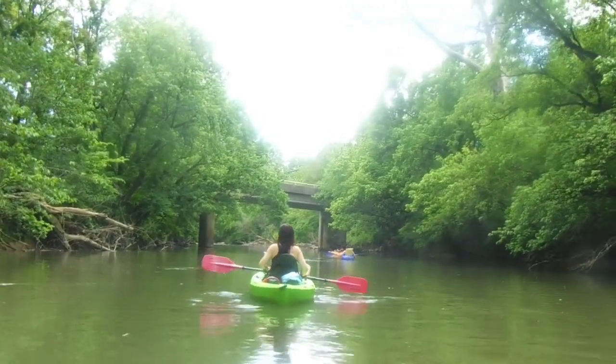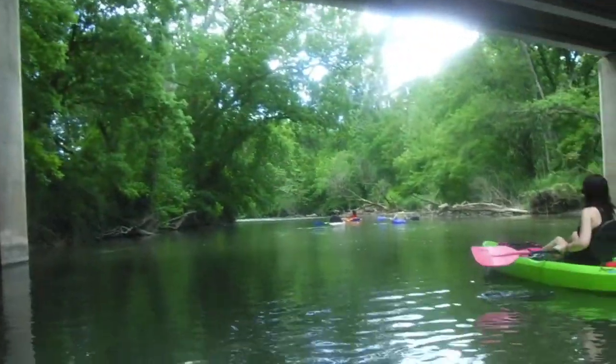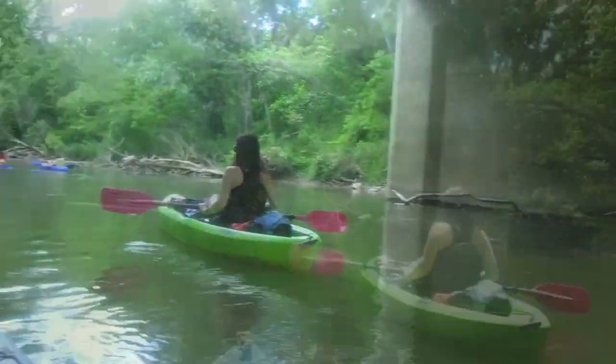All right, here we are coming up on the bridge. Our group's getting ready to go under it. Just heard a car go over. There's even a little bit of an echo here.